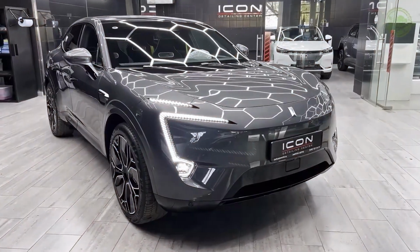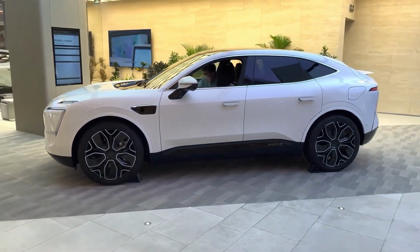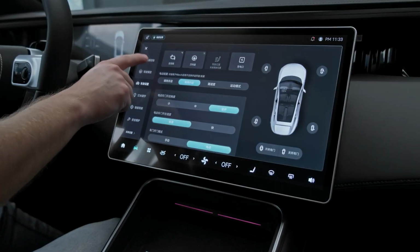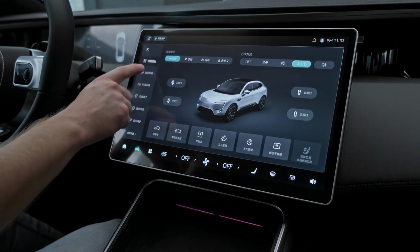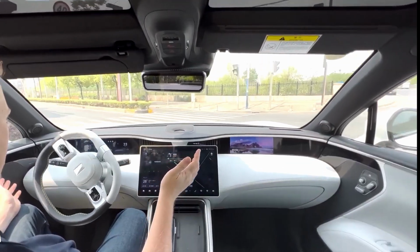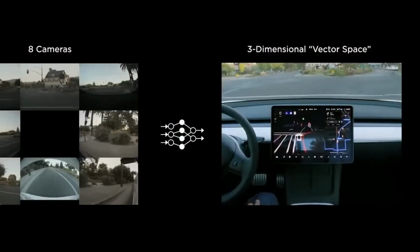But here's the kicker, it wasn't just about the power and range. The Avatr 11 also came with a dose of Huawei inside. Yep, you heard that right. It featured Huawei's full-stack smart car solution, and it wasn't messing around. The Avatr's assisted driving system was the real star, allowing for self-driving in all kinds of scenarios, from highways to city streets and even parking lots.